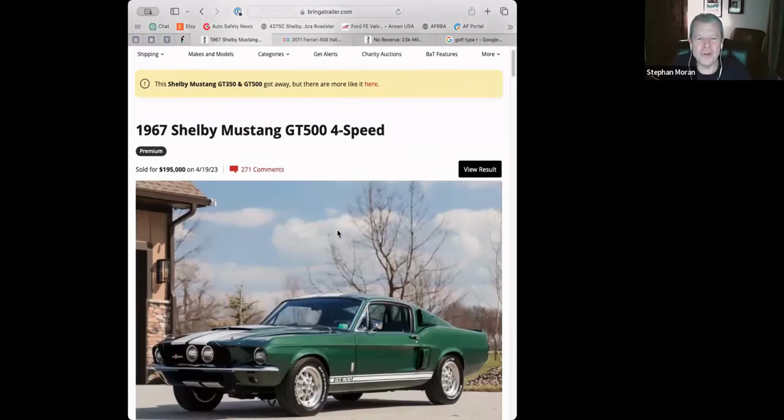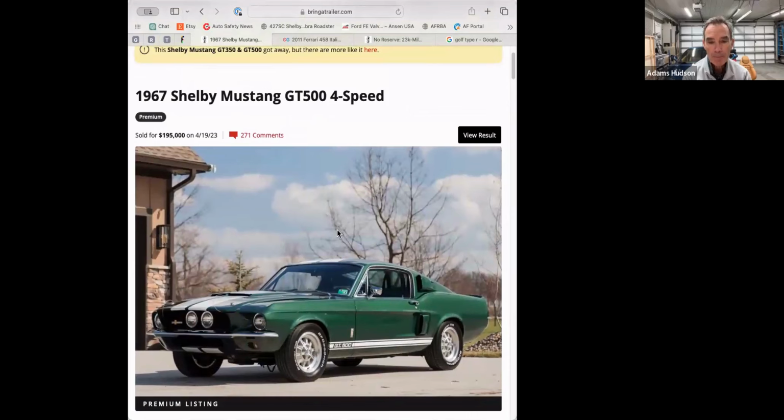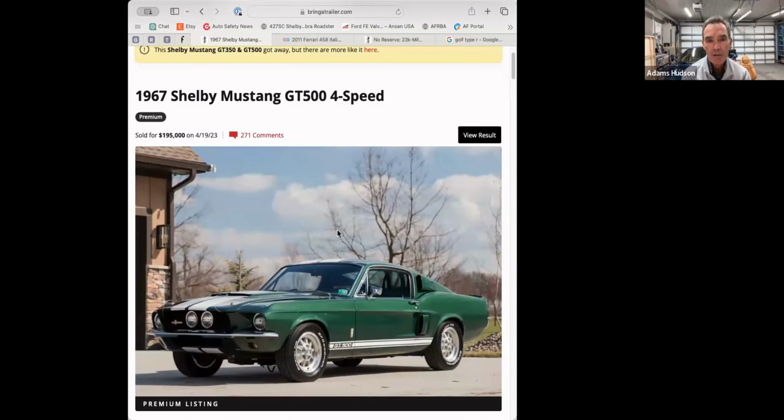Well, I couldn't get a real Cobra for 200 grand, but I could get this, a '67 Mustang GT500 four-speed. The '67 fastbacks are my favorite of all the Mustangs. And of course, to have a Shelby GT500, there's just not a lot of these. I know this sold for 195,000 in April of '23. I bet this car today would sell for about 225 to 230. It's amazing that it's gone up.